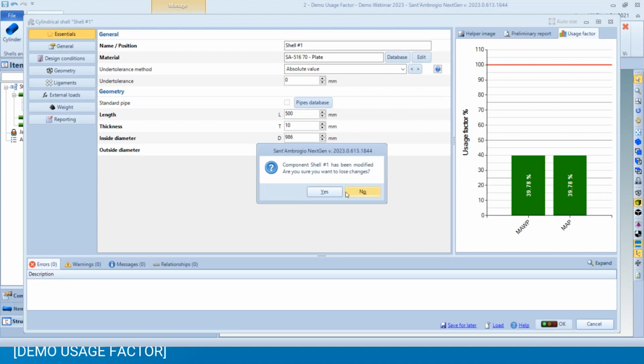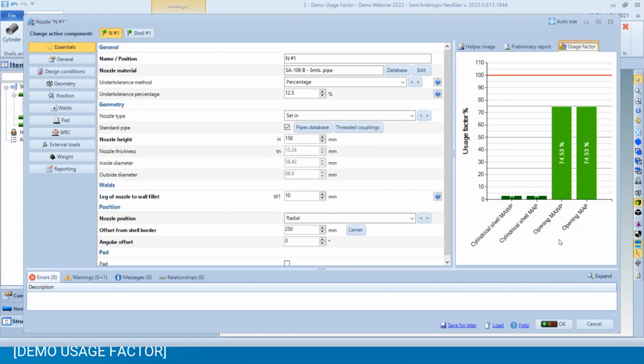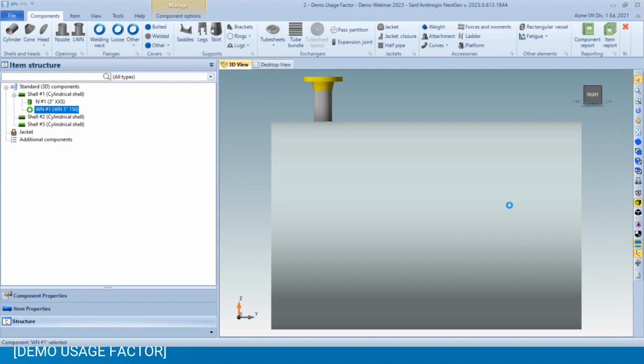Also with the nozzles, you have more information. In this case, we have the nozzle analyzed as a cylinder or as an opening, and obviously it is the opening that is guiding the process. So if you have this kind of chart, maybe you can decrease the schedule of your nozzle and use a lighter pipe. And the same goes for flanges.